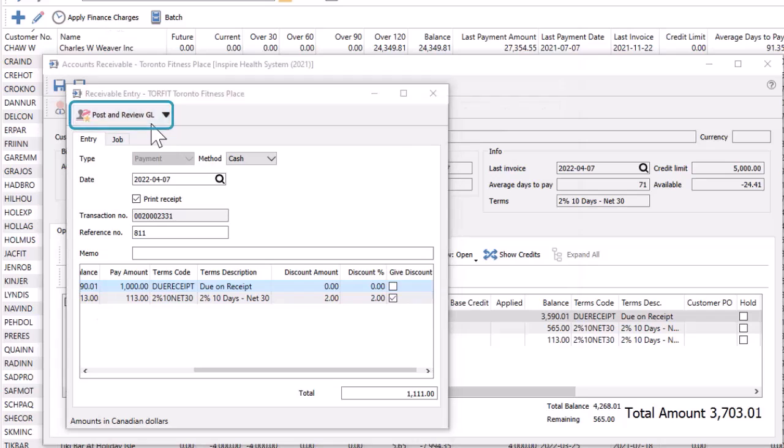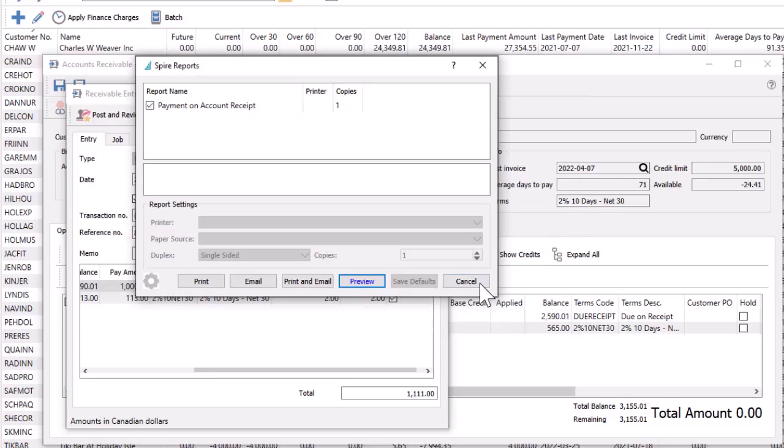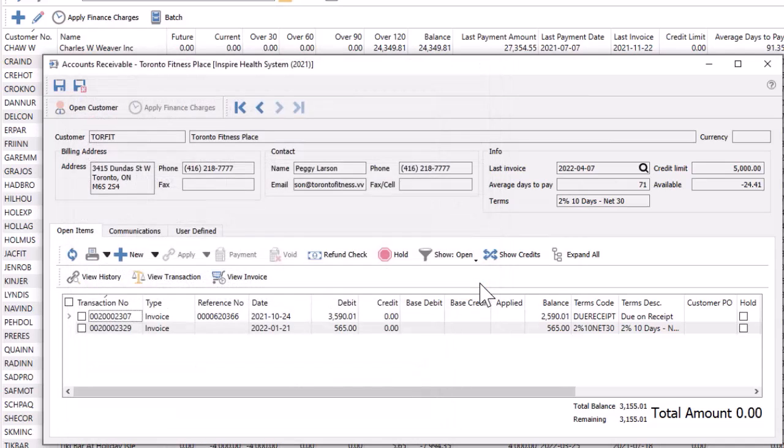Then you can post the payment and review accounting. Print or email the customer receipt if requested. And now fully paid invoices no longer are displayed on this open list.